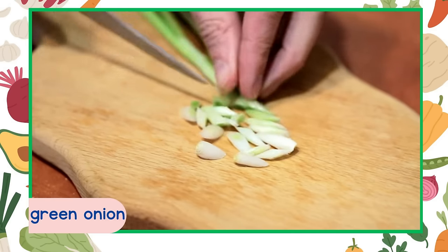Let's start with this one. Can you guess this fruit? Orange. It's an orange. This is an orange.